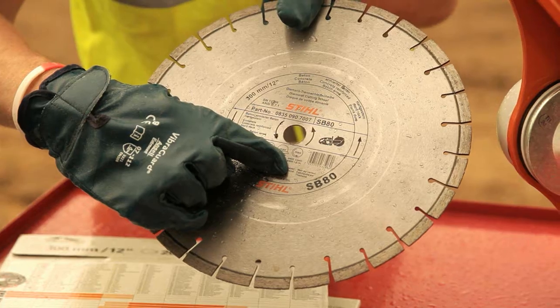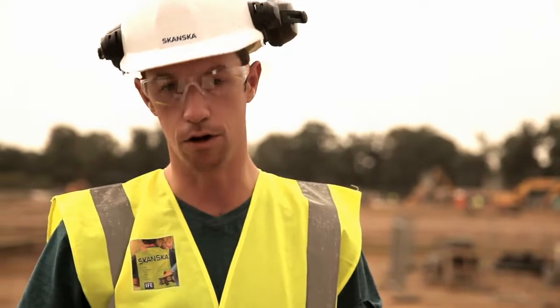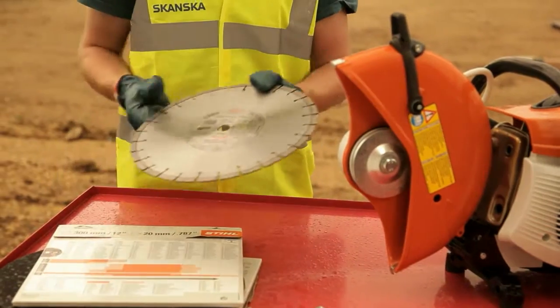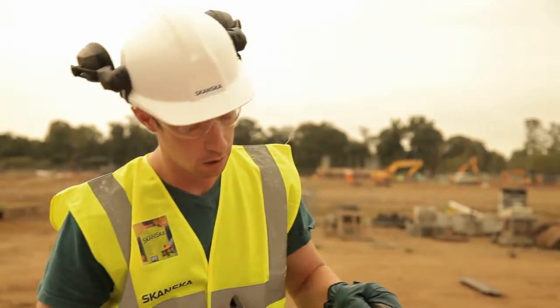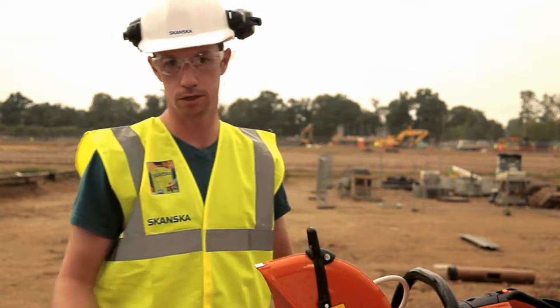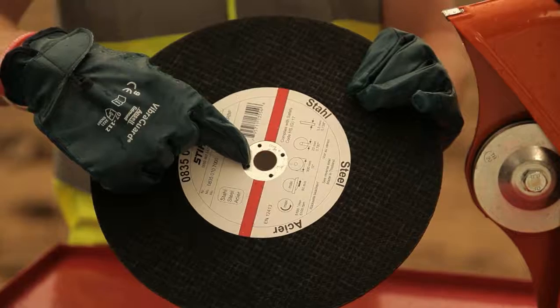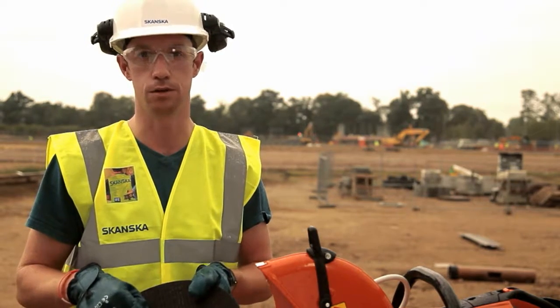Another thing you'll want to check is that the maximum operating speed of the wheel is equal to or greater than the spindle speed of the machine. You can find out the maximum operating speed either on the disc itself or on its packaging. You can then cross-check that with the information either on the machine or in the owner's manual. For abrasive wheels, you'll need to check the date stamp on the wheel and make sure that the wheel is within its usable date range.